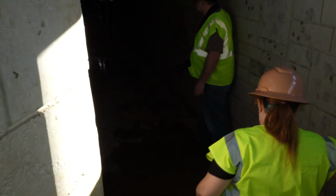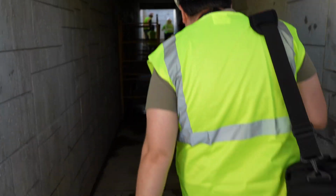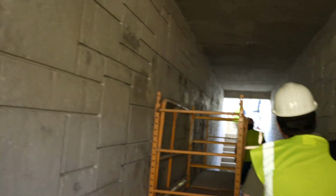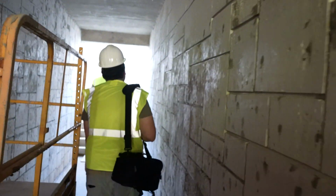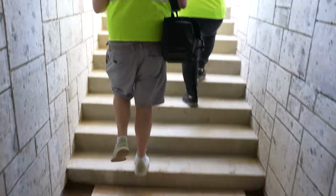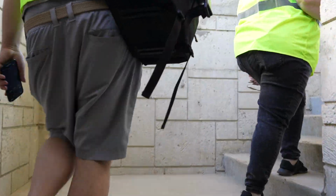Yeah, you're now walking under the ride. We are walking under the ride, and obviously not completed, but very cool. You can already see the stamped concrete for the walls, kind of accents. Very nice. As we make our way to the actual load station.